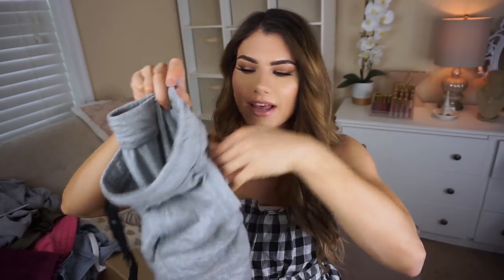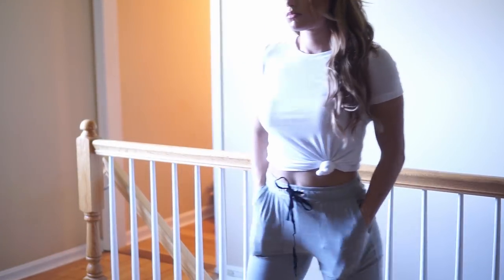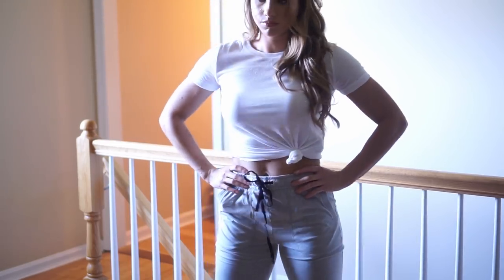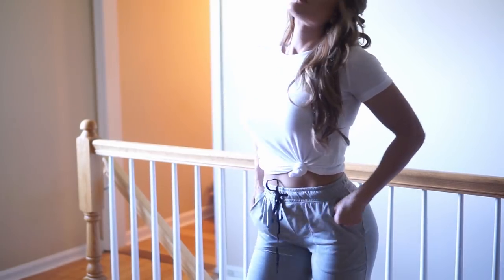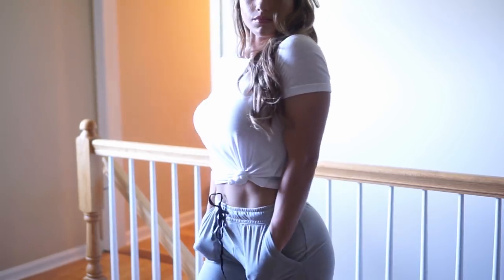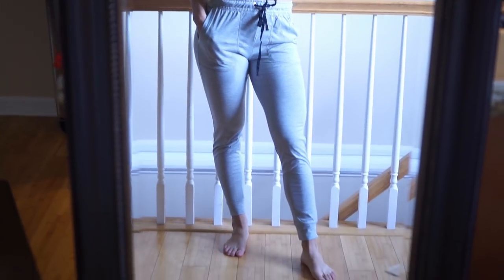I have these joggers that are a lot lighter material. They also have pockets, but I think these are a little deeper, and the pockets are so cool on these because you can actually see them since it's gray, and I feel like that just adds more detail to the pant. Drawstring tie in the front. It's got a nice elastic to it, so I feel like it really hugs the waist nicely. But you have to be careful with these. If you get them too small, then you'll get the rolls. So you gotta make sure it fits you all right and you don't get that problem.